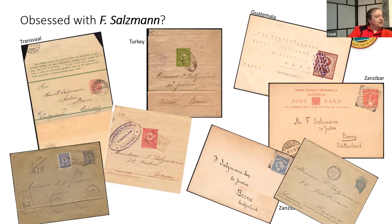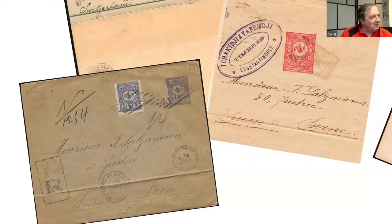But then I realized it's not just a matter of wrappers. This guy was receiving mail, postal stationery mail, all kinds of postal stationery mail. So for example, here, and now I'm kind of getting out of wrappers a bit, but is a piece of postal stationery, again from the Ottoman Empire, sent to Monsieur Zalzman, Monsieur F. Zalzman, at 30 Justice, okay?